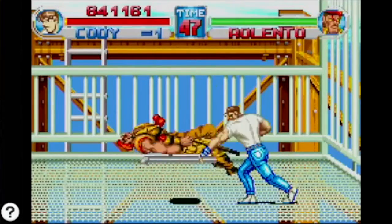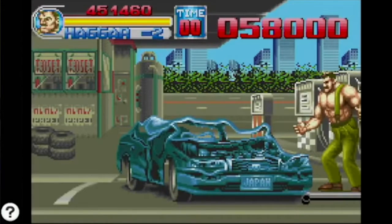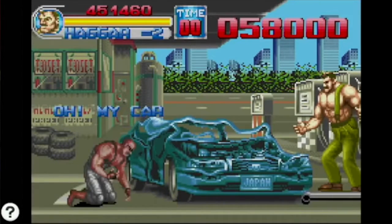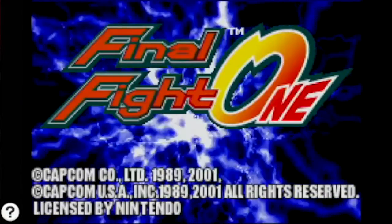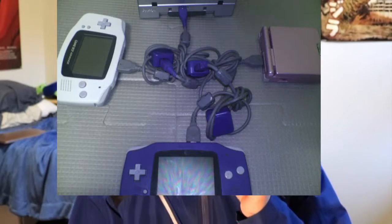For example, all 3 characters are playable. Actually, there's 2 unlockable characters as well on top of the original 3 characters. And to make things even better, it is possible to do 2-player co-op. Yeah, on a Game Boy game. Which, you know what that means, ladies and gentlemen? A Game Boy game that's not Pokemon that requires the link cable.